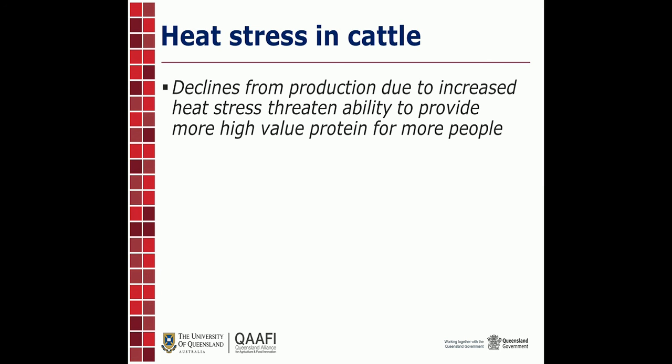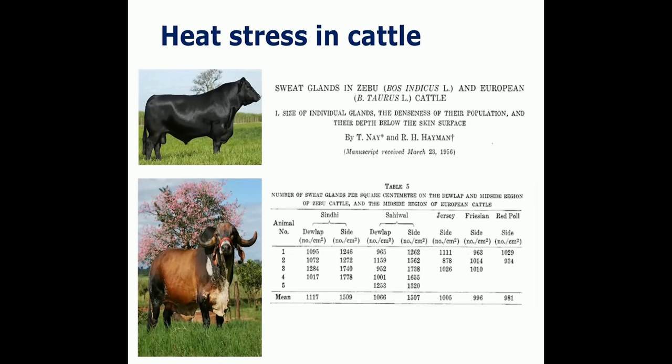So the question is, what can we do about it? What can we do to make our cattle more heat tolerant? One tried and tested approach that works very well, of course, is to use more adapted genotypes. So there are quite clear differences between breeds and between Bos taurus and Bos indicus cattle in their ability to tolerate heat. And some of the mechanisms underpinning that are actually quite well known.